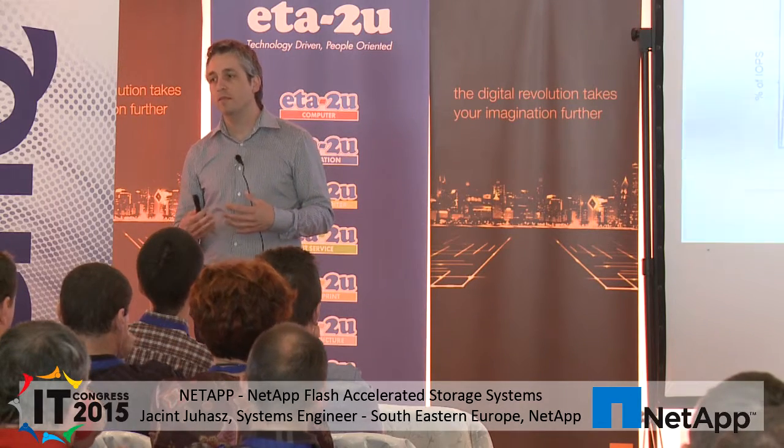The biggest difference is not in I/O per second. So if you look at storage, if you look at data services, usually there is a number we are using to describe storage performance, and that number is I/O, so I/O per second.